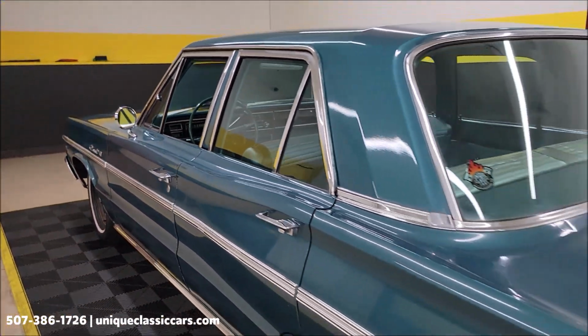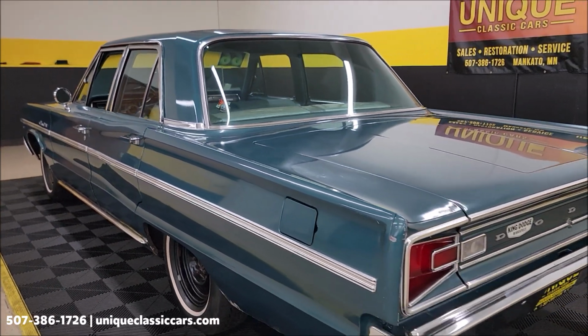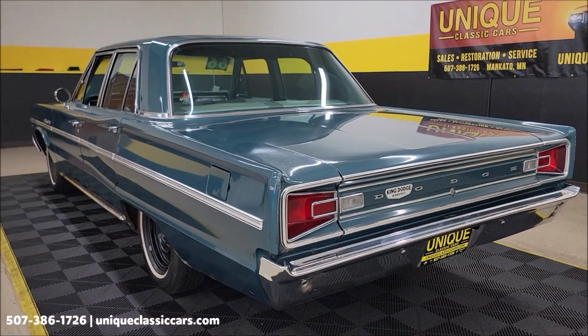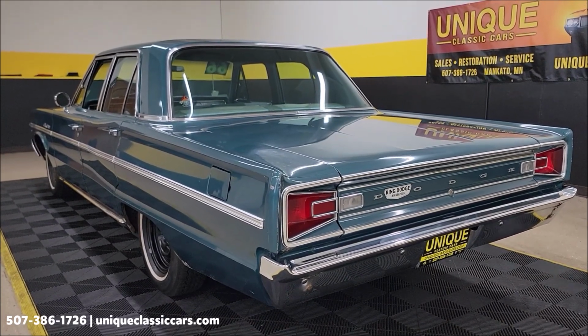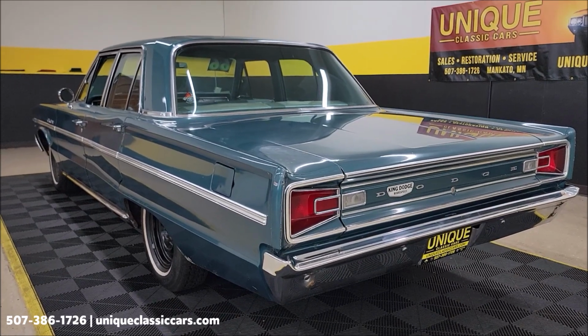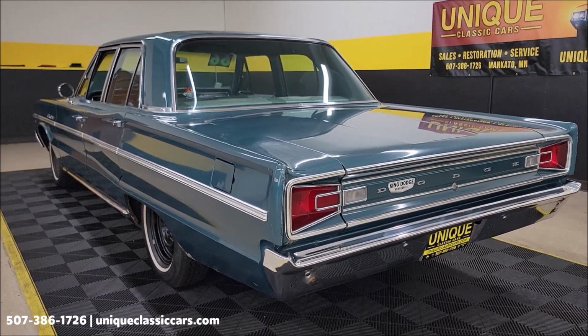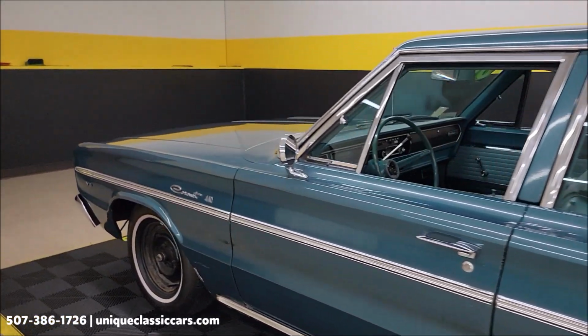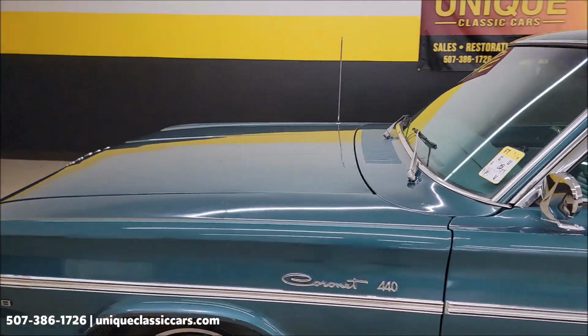Door closes nicely, and how does it sound? Kind of sounds like a stock 1966 Dodge Coronet with a 318. Nothing crazy as far as exhaust or anything like that. Let me pause this one second.